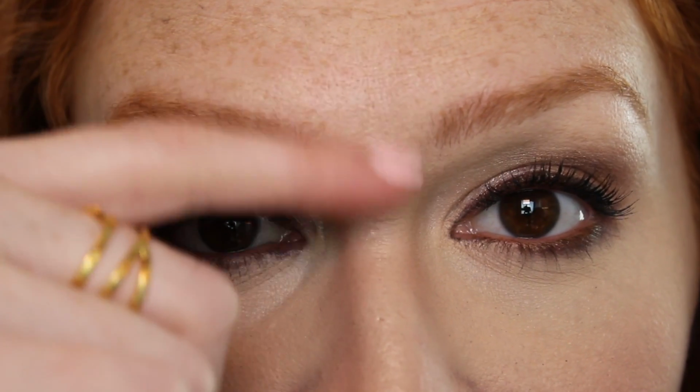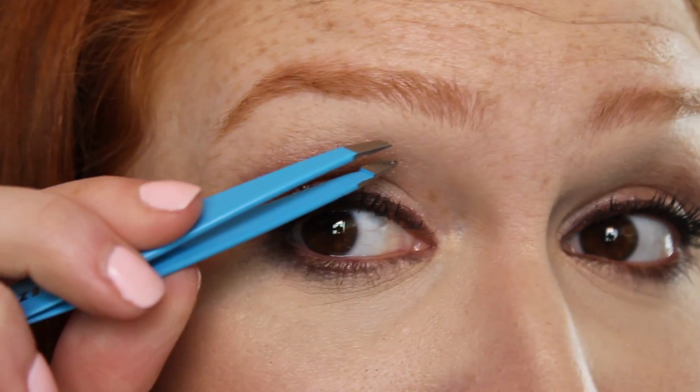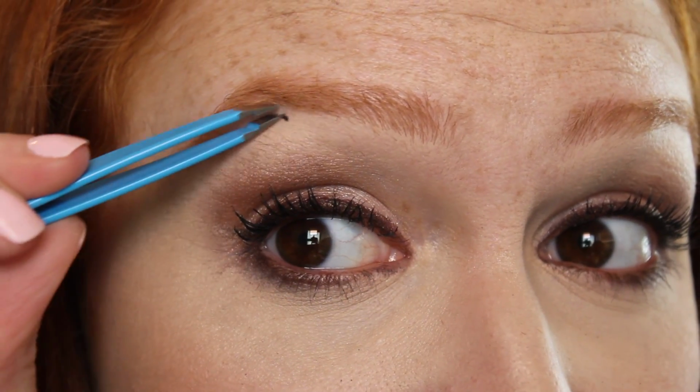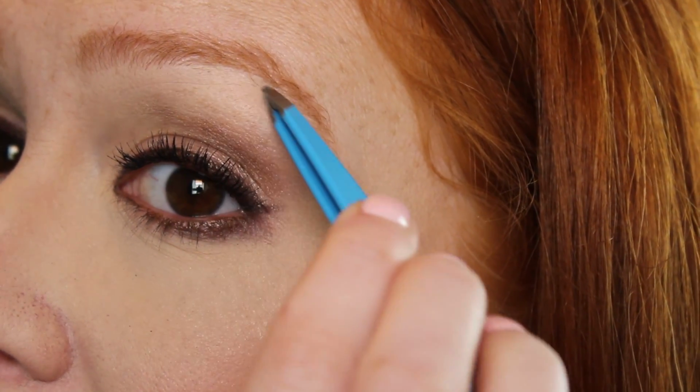Okay, so as you guys can see, my natural brows have fuzz everywhere. I have so much fuzz. So what I do is I get them cleaned up professionally. I get them waxed, and then as they grow in, I pluck them out. So I use my Tweezerman tweezers, and I just go through and pluck all of these stray hairs right here in the middle and right there as well.